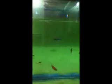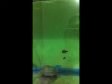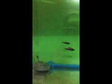Now I'll be trying to breed them within the next couple of months because their lifespan is just 3 years. Using the mechanisms that I have demonstrated in a previous video, I will be doing this. In addition to the Emperor Tetra and the Glow Tetra, I also got a few rainbow fish, just two to be exact. They are a little bit expensive.